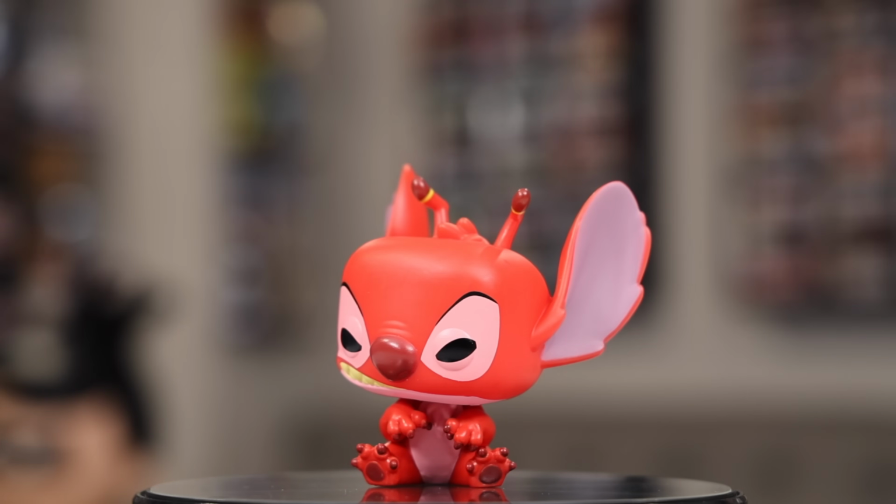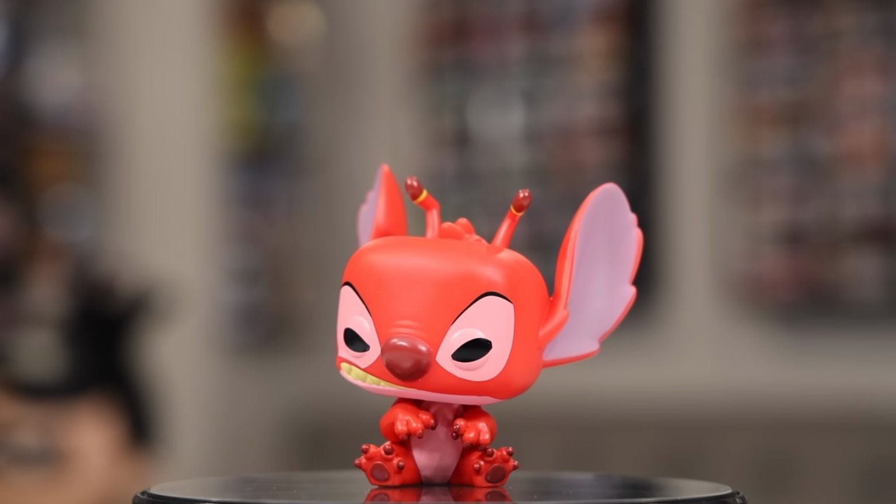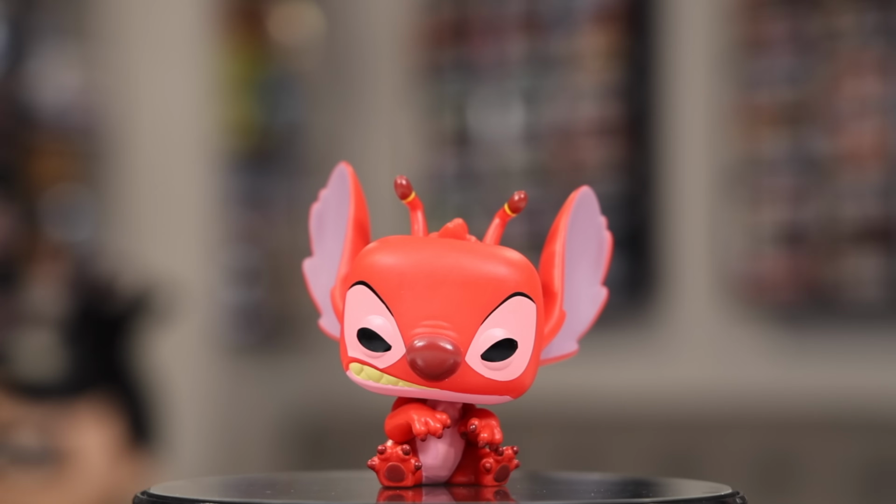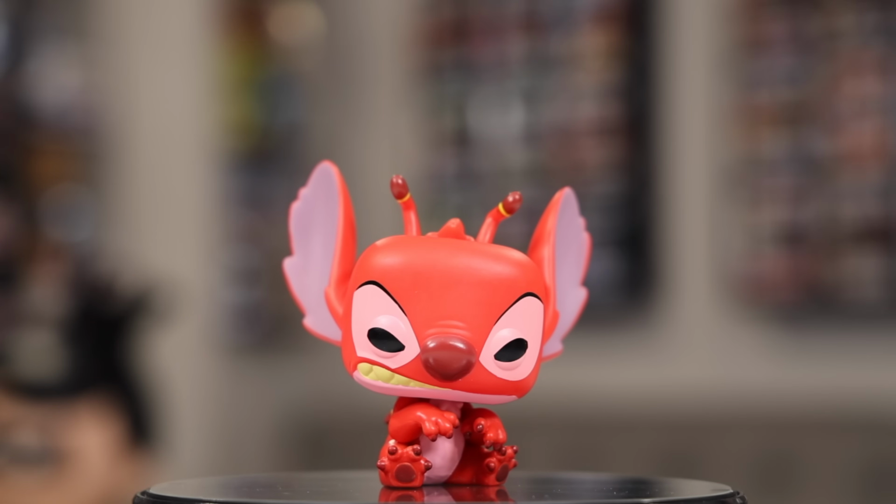But besides that, I am so glad that they're making more experiments. I'm just hoping we can get some of the ones from the television show as well. And with the new movie coming out, there's a renewed spark of interest in Stitch. I think it'd be a perfect time to do it. But anyways, that's the first one that I've got.